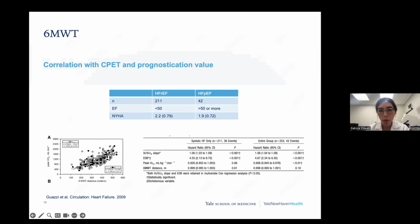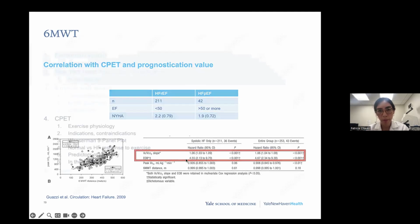But if you try to use any of the other variables of CPET and 6-minute walk testing towards prognostication of mortality, then the 6-minute walk testing actually drops from the analysis, and it has no value prognosticating anything. It's really the VE/VCO2 slope, which we'll talk about later, and the oscillatory ventilation issues that can have a prognostic value in mortality.